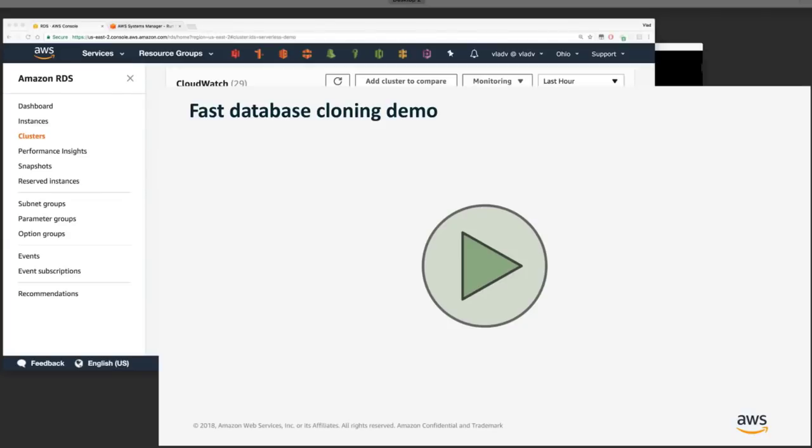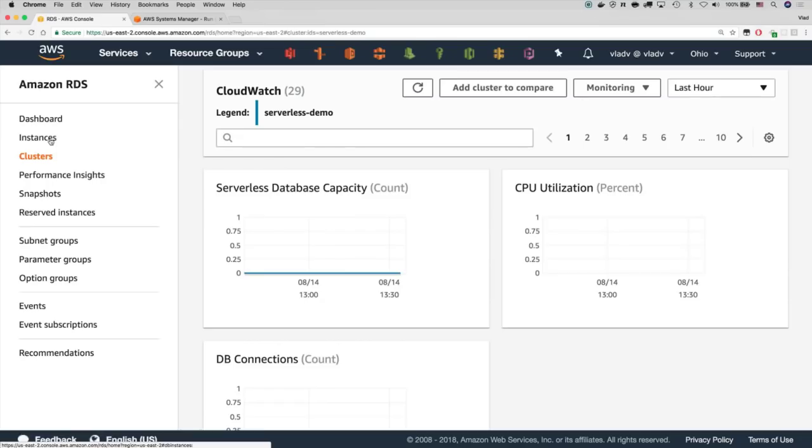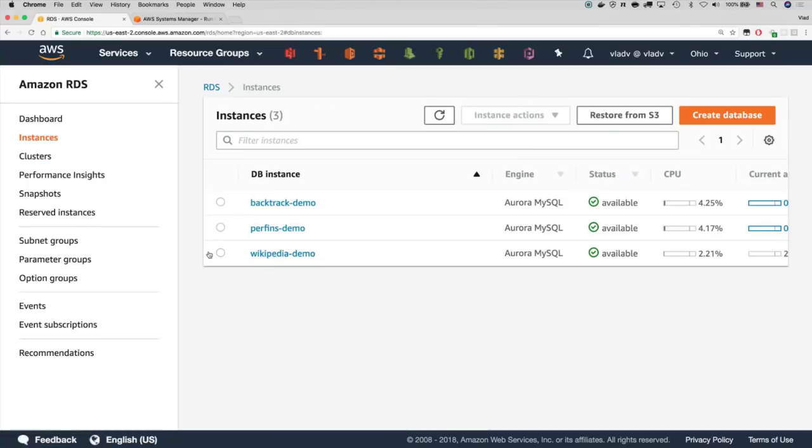Going back to my Amazon RDS console, on the left-hand side in the menu, I go to Instances, and I already have a source instance here, which contains essentially a copy of the public Wikipedia data set. This is an instance that consumes about 250 gigabytes of storage. So it's not a small database, but certainly not a huge database either. It's pretty common to what sizes of database we see customers operating.